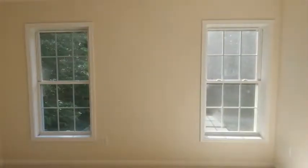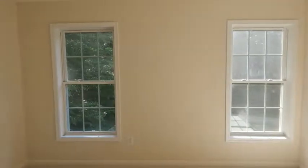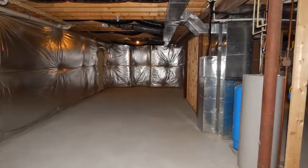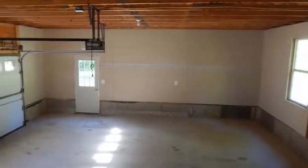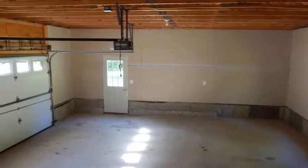Rounding out the main living area of this home is an astonishing 4 bedrooms and 2.5 full baths, including a huge master suite featuring double sinks and lots of closet space. Need more space? The unfinished walkout basement is just waiting for your personal touch. The property also features an oversized one-car garage, perfect for additional storage.